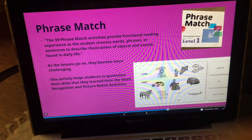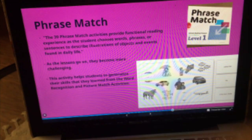Phrase match. The 39 phrase match activities provide functional reading experience as the student chooses words, phrases, or sentences to describe illustrations of objects and events found in daily life. As the lessons go on, they become more challenging. This activity helps students to generalize their skills that they learned from the word recognition and picture match activities.